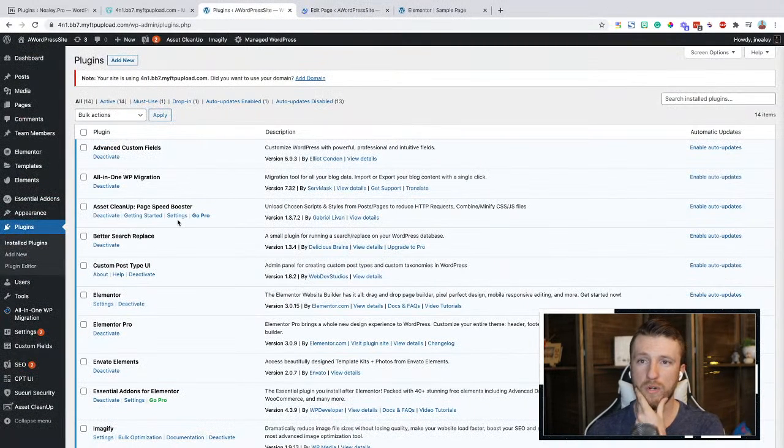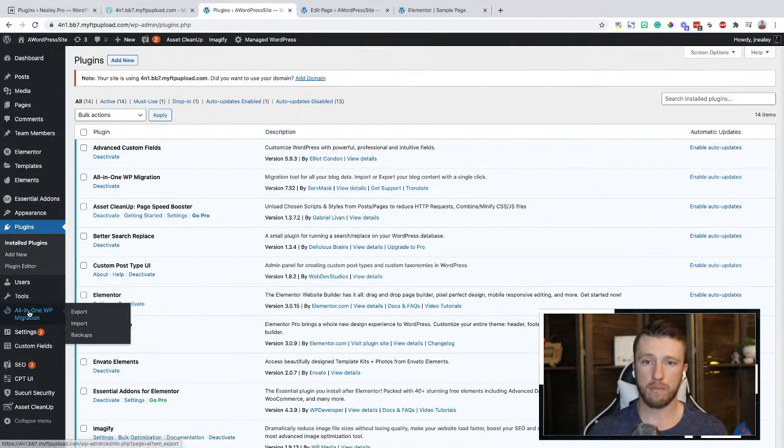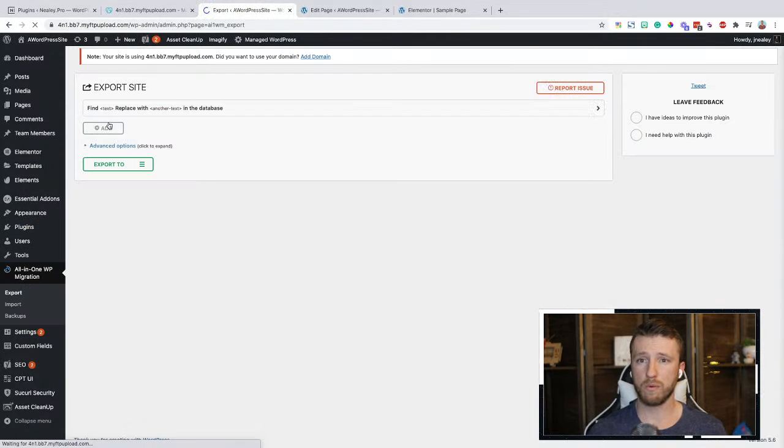All right, All-in-One WP Migration. If I had to choose a plugin to migrate my site, this one would be it. This makes it super easy to plug and play your site over. Say I'm migrating this website over to another server or dumping it over to my client site server. I would go to export.